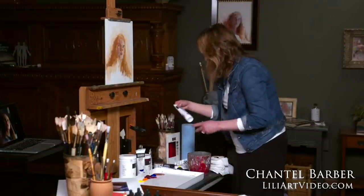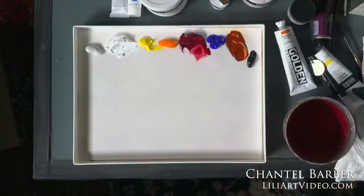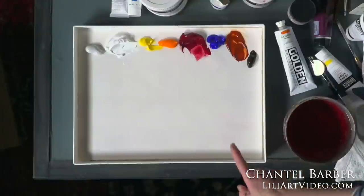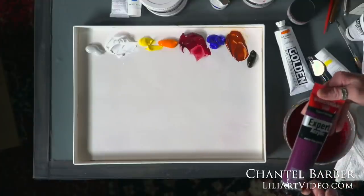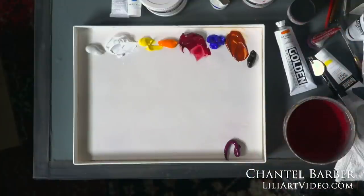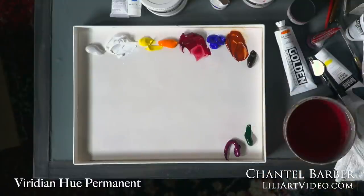The next one is going to be the Transparent Burnt Umber. Now over in this corner, this palette right here are the colors that I use all the time, no matter what I'm doing. Every so often, I feel like a particular painting is going to need my extra friends or visitor paints, and those are the ones that get put in this corner because they're not always on my palette. And so in this corner, I'm going to put my Permanent Red Violet. I have to look at the name because sometimes I get it confused and I don't say it quite right. And then I'm going to put down Viridian Hue Permanent. And they're just going to stay over there, and I'm only going to use those as need be.